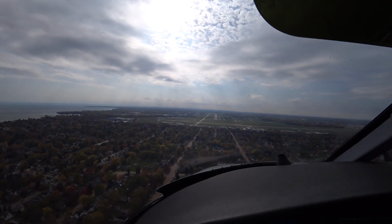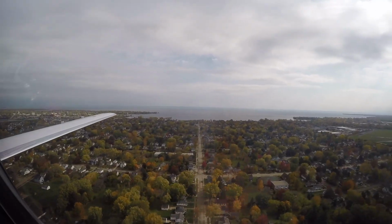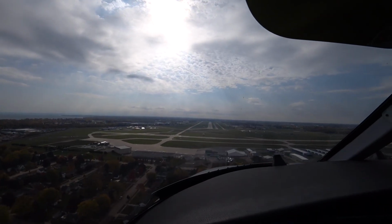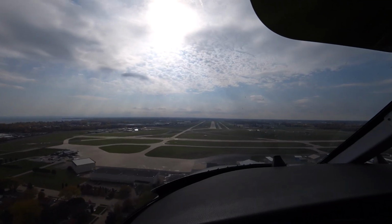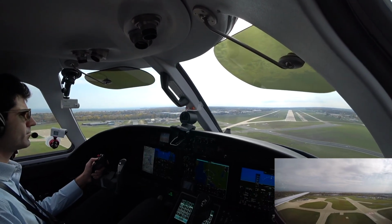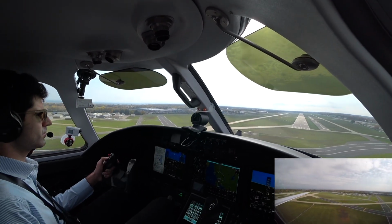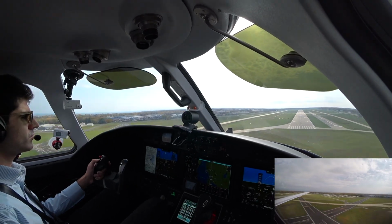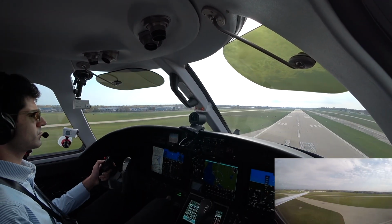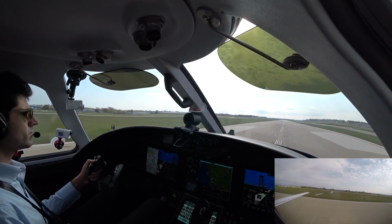500. Roger. 400. 240 at 14 gust 23. 300. Minimums. Landing. 200. 100. 50, 40, 30, 20, 10.